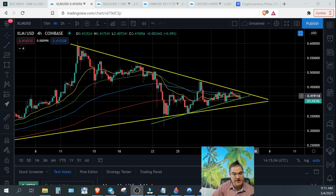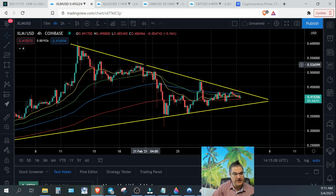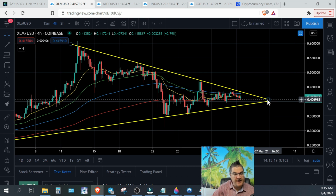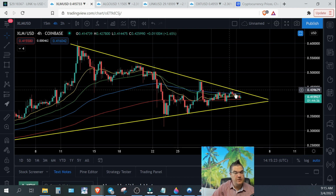If it wants to range bound a little bit more, you can remove this. If it doesn't make a bigger decision today, then maybe it's going to range in this bigger time slot here, and that would take us to March 7th. See that down at the bottom there? So it's one or the other.